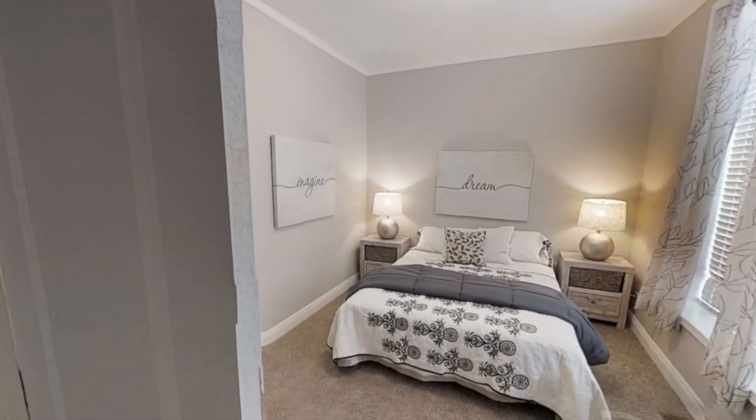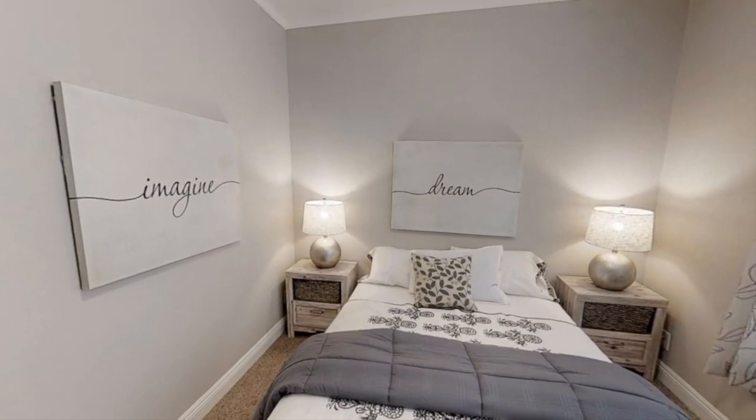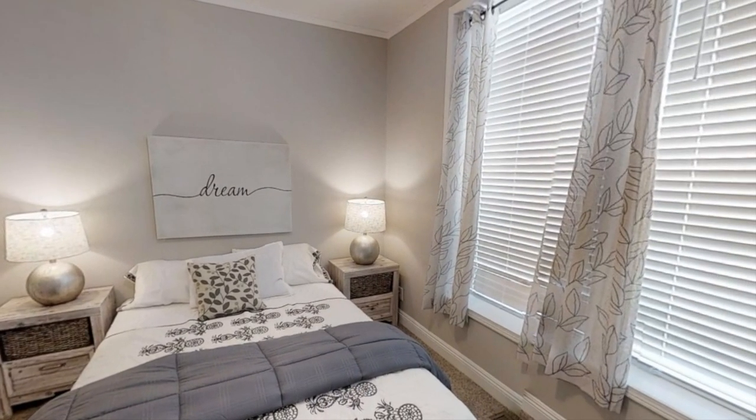But anyways, I do have the price of this home. Looking on their website, it's $191,816, and obviously going to be a little bit more expensive if you do any upgrading.